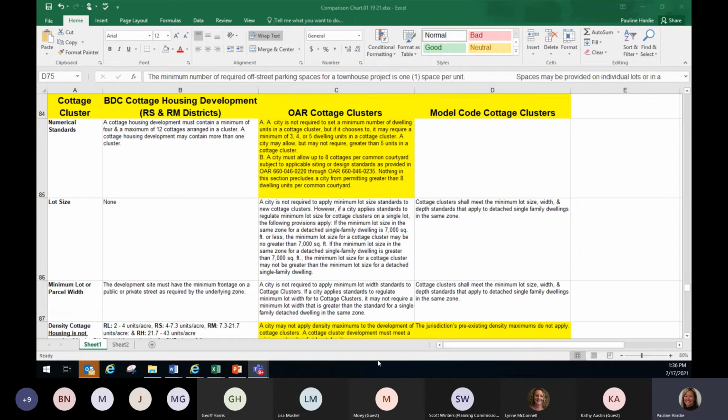So when I put in under the city code requirements, I'm just showing you what we have today for cottage developments. We're not changing any of that, or we can, but the main thing that we're going to focus on is creating a new chapter or section for cottage clusters. So we'll be looking at the minimum compliance or the model code requirements to help us draft our cottage cluster development.